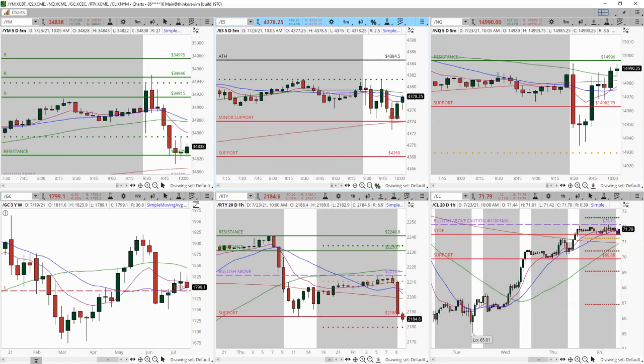Let's see what the time is. It's 10:06. The 2 minute, nice consolidation here. See how it came right into this pivot here, right into this dotted line. This is resistance, but I do like it. Let's do YM long.